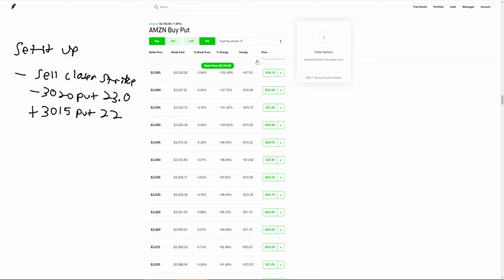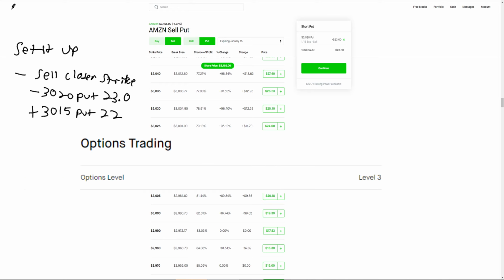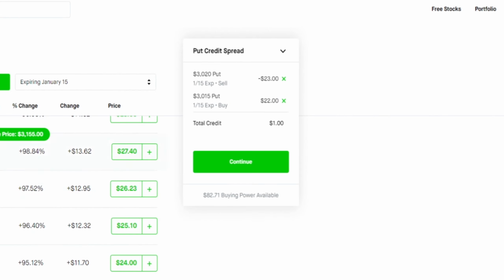So once again, we are going to sell this 30.20 option. So we're going to go over to sell, hit that 30.20. And if you don't see these check marks, that means that you do not have spreads enabled. So go into account, go into options trading, and make sure it says that your level is on level 3. Okay, so once you've done that, you're going to want to click on the 30.20 option on the sell side. And then you're going to go over to buy and buy this 3,015. Okay, so you know that you've opened it correctly when it says put credit spread on top.